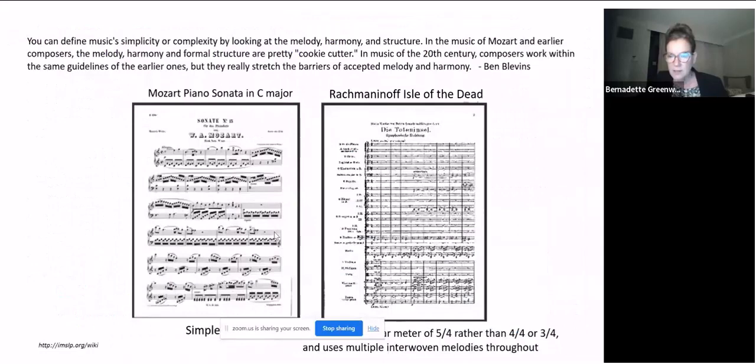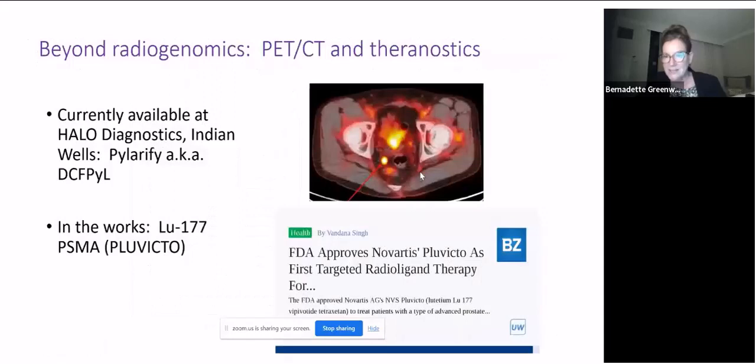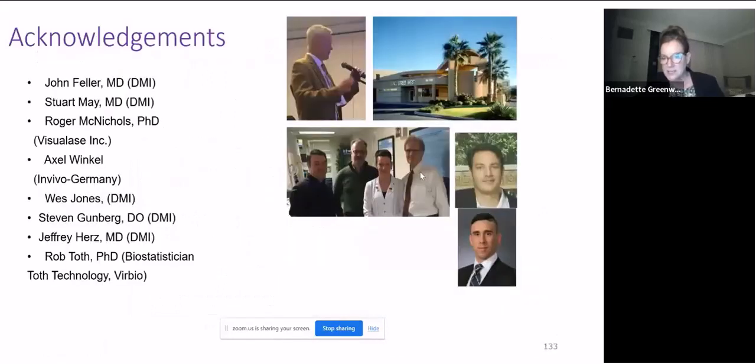And I have a little analogy that I like to do, talking about Mozart piano sonata in C major, which is considered a simple symphony, and then Rachmaninoff, Isle of the Dead. My nephew's a musicologist, and he helped me to convey the message that symphonies of aberrations are what cause the badness, and it's now easy to pick up on these things and to detect these aberrations and get ahead of them and control them, again, before they control you.